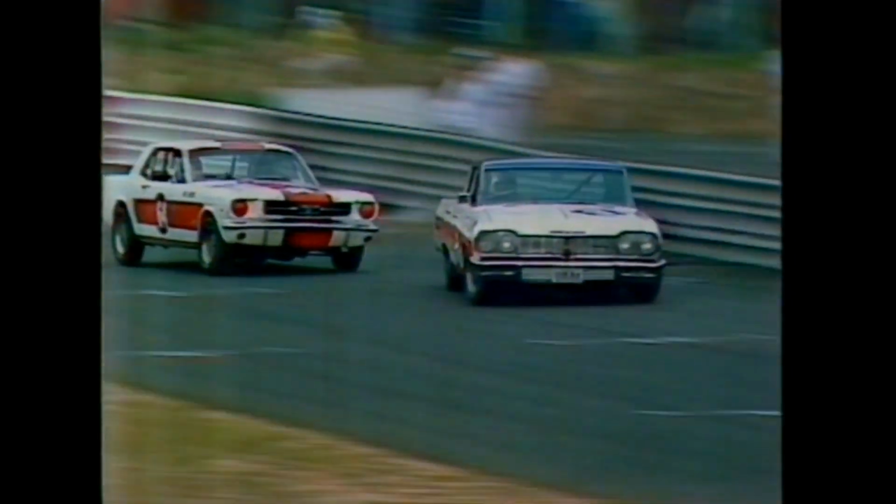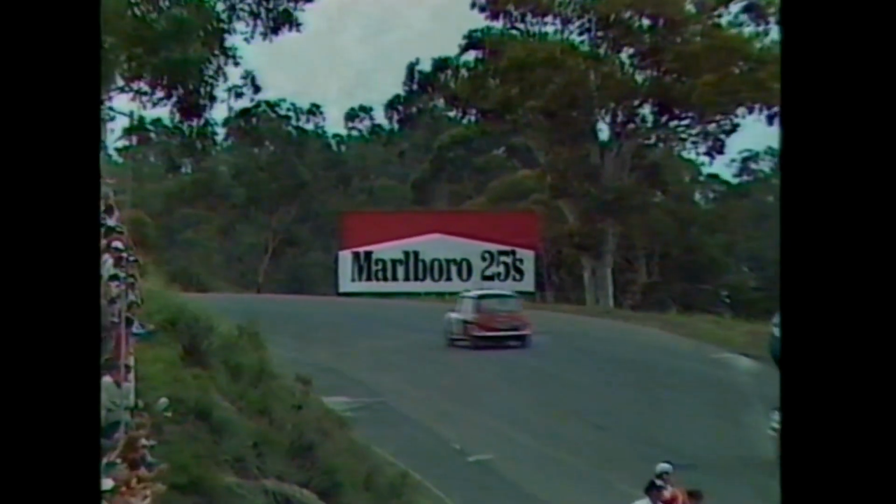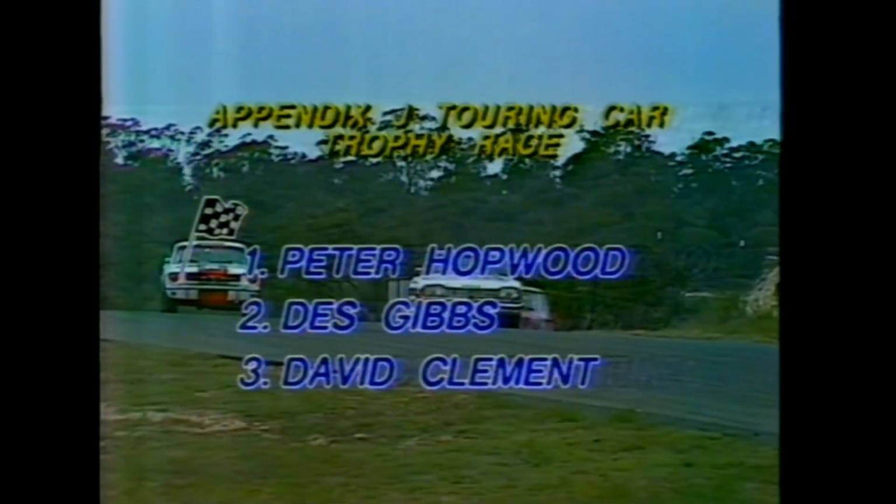Coming down into the last corner, Gibbs starting to close up. One short straight, then the sprint to the checkered flag. Peter Hopwood comes out of the bottom corner, heading towards Camalco corner, and for the cinematographer, it's not going to be a photo finish as Hopwood takes the win. Second place is going to go to Des Gibbs, and it looks like David Clement may have even outlasted some of the other cars going across the stripe to finish off the event. We'll wait for the cars on the other side of the bitumen and confirm the placings for you.